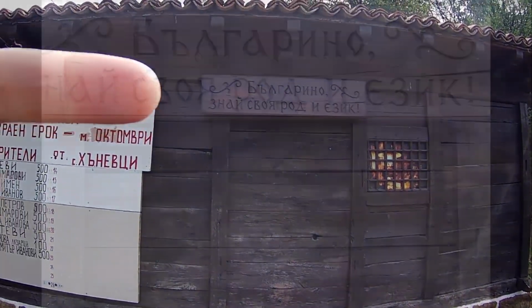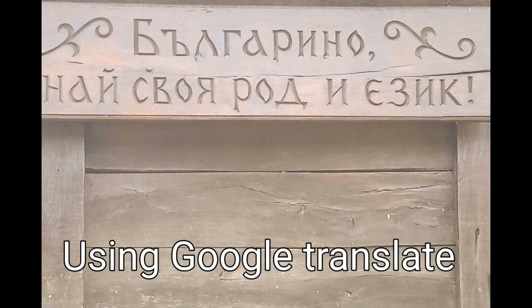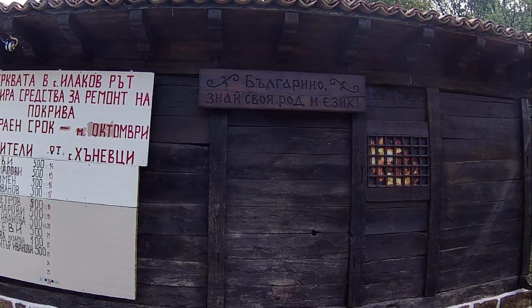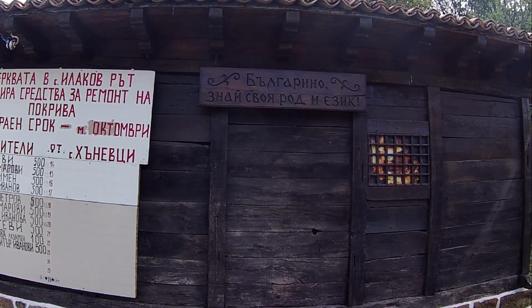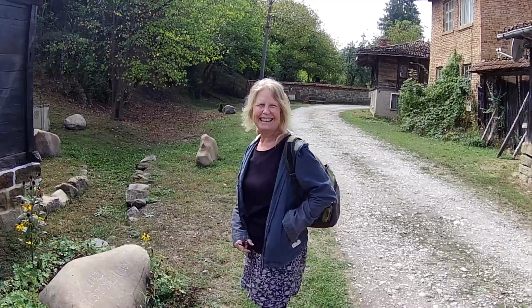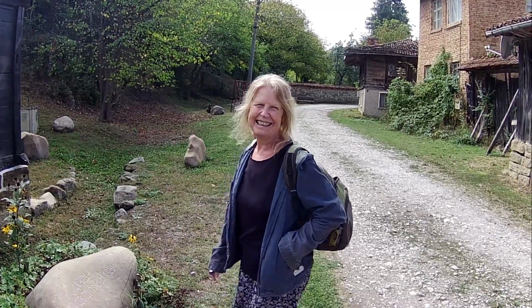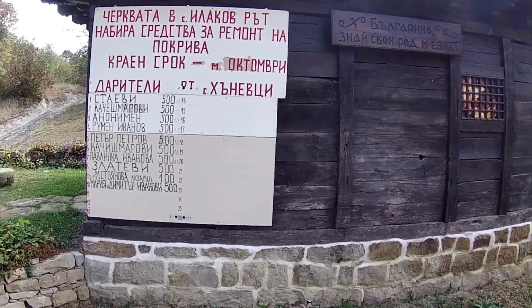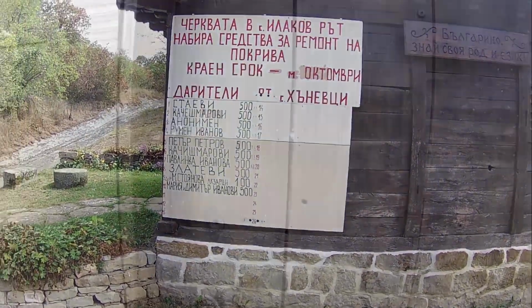And back to my introduction to this video. What does it say on this sign here, Ant? So that translates as Bulgarian. Know your gender and language. Ah, see? So there you are. When you all thought I was taking the mickey there. I actually wasn't, for a change. There's music playing, but we're going to go have a quick look inside.